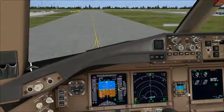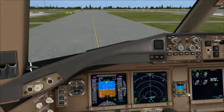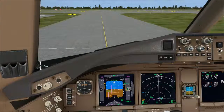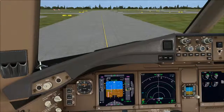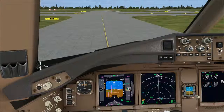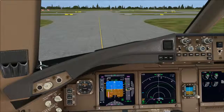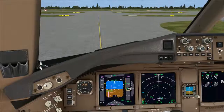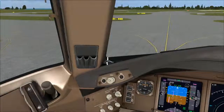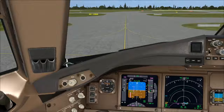So that's it. So we'll take the third right on Echo Papa. This little one here is a road, so it's not a taxiway. So that's Alpha 6. Yeah, Alpha 6 is the first one. Then it should be Alpha 7 and then Echo Papa. So that was Alpha 6, Alpha 7 and Echo Papa.